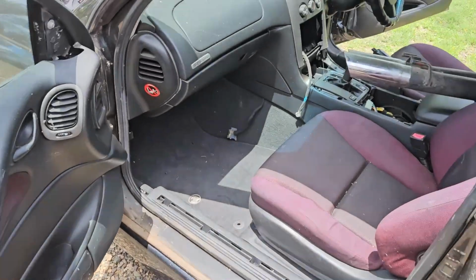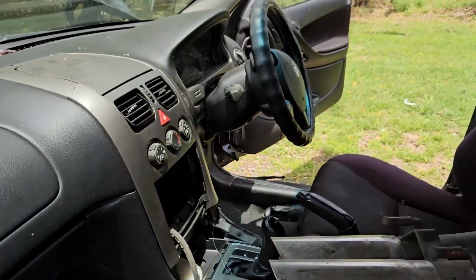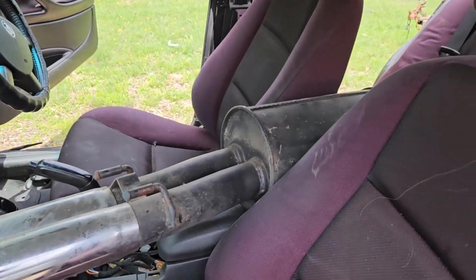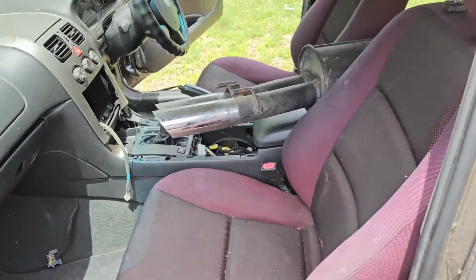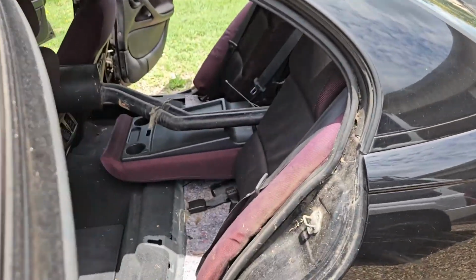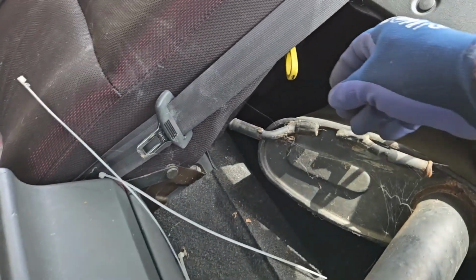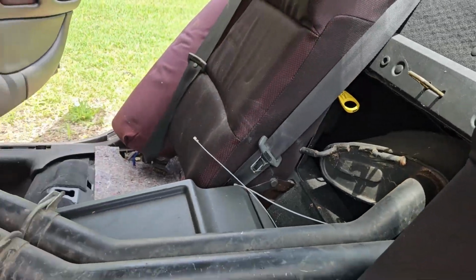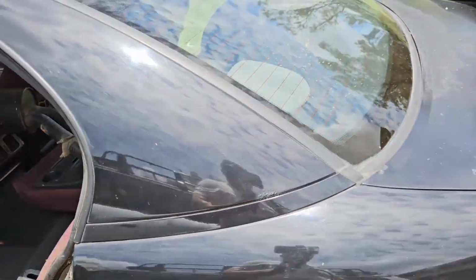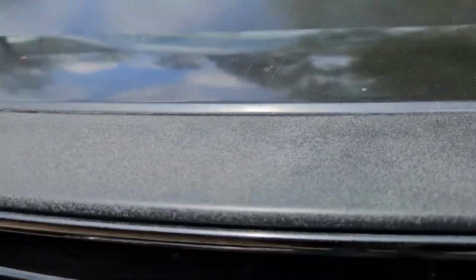Down to the front. Pretty tidy. Pretty tidy for a car that's just been sitting. And once we get the transmission in, we can sort that console area out. But let's have a look. Let's just pull this latch here. All right, that's for the boot. Let's go and check that out. That I am interested in. I haven't looked in this yet. I'm curious to see what we got in there.